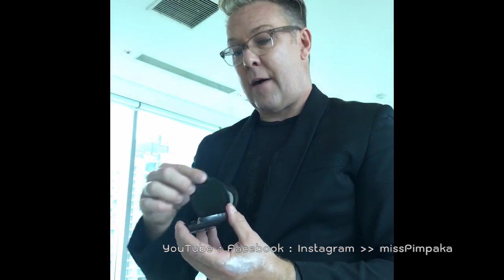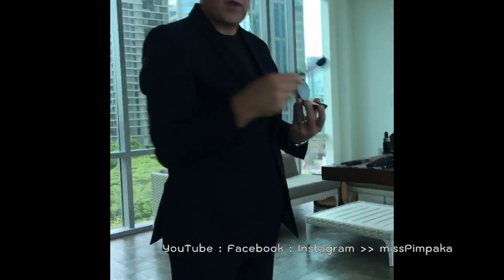And the thing that I love about this product is it features kaolin clay to absorb excess oil and shine, but it also features green tea as an antioxidant as well, okay? It does come with a sponge if you prefer to apply with a sponge. I prefer this product with our powder brush. It's my favorite way to apply this.